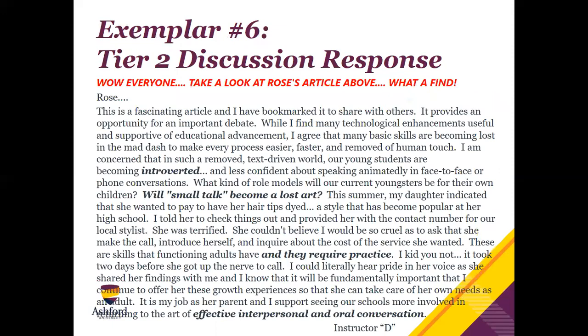This example is designed to show you what we would call a tier 2 discussion response and what it looks like. So here the instructor has already shared or posed a question to which Rose has responded. And not only did Rose respond, but she also included an article in her response. And as an instructor, you want to commend students who are also sharing resources, who are going above and beyond to find things that help to further explain their point or to enrich the learning environment for all students.